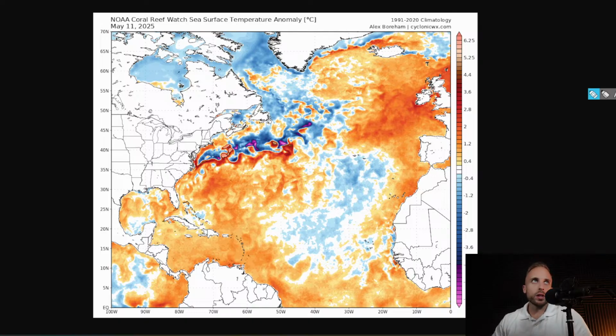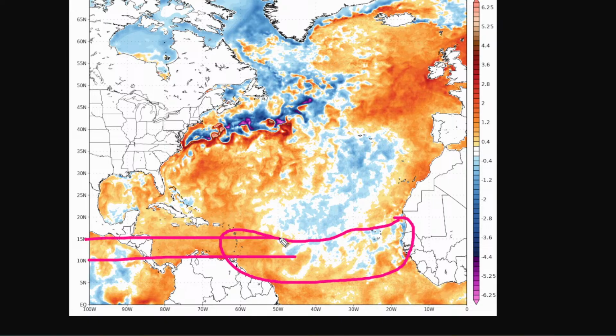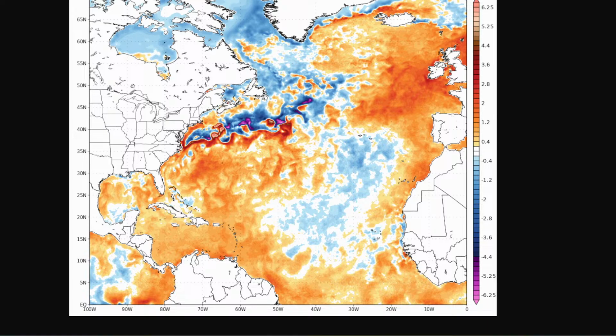So here is a look at our current sea surface temperature anomaly. Not a whole lot has changed since the last time I saw you all, but one of the key things I want you to pay attention to, and I'll take it full screen again, is the MDR continuing to warm, particularly between 10 and 15 degrees north latitude. Right in through there, we're starting to really get rid of those cooler anomalies. Northeast Atlantic is still ripe and very warm, and the Canary Current right across the coastline of Spain, Portugal, and northwestern Africa is continuing to feed down into the main development region of the Atlantic.